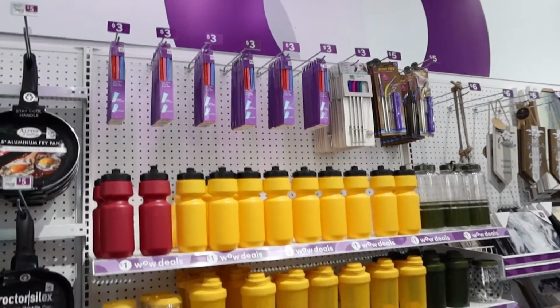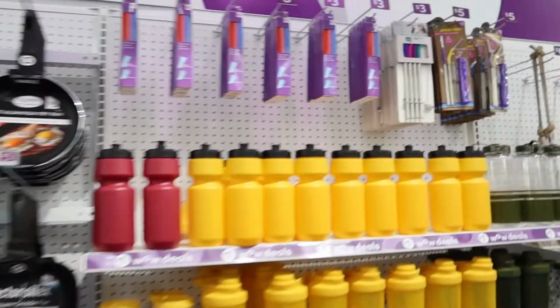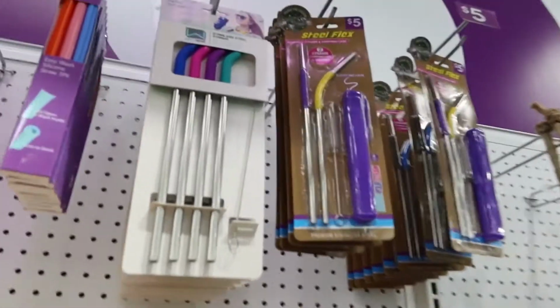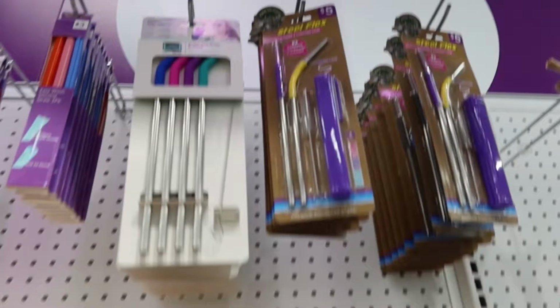More reusable cups and bottles. And then they had the reusable straws on top of this. And the best find was this 4-count metal one with the silicone tops and brush for $3.